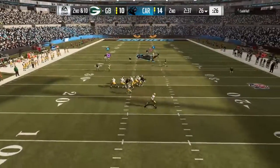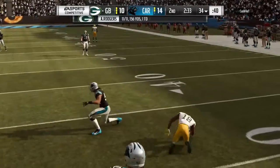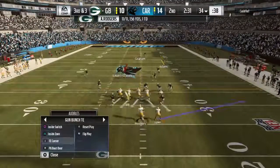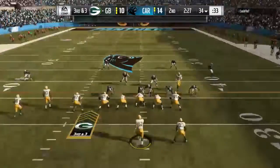Boot Hill, baby. Flushed out right. It finds Randall Cobb with a completion. And he'll get it up near the 35, right at the 34 here. 8 yards on the completion, but now they face 3rd down.